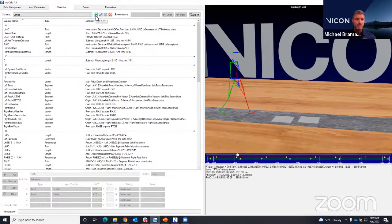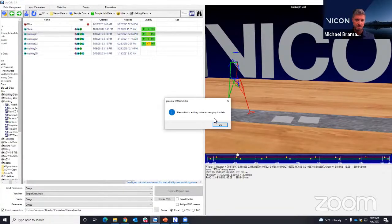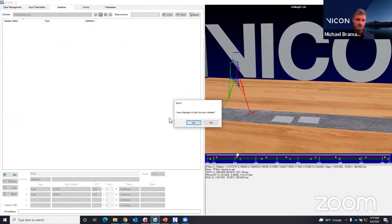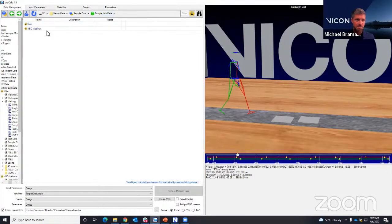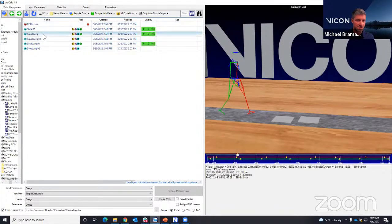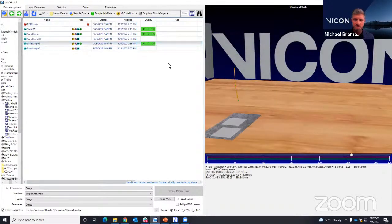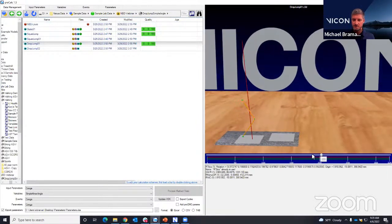And I'm just going to go ahead and add a new one. So I'm going to do simple knee angle. And actually, what I forgot to do was go into my knee angle data. So let's back out. I got a little bit switched around in my workflow, so I apologize. So we're going to open this drop jump. All right, so here's the drop jump data with that simple knee angle.